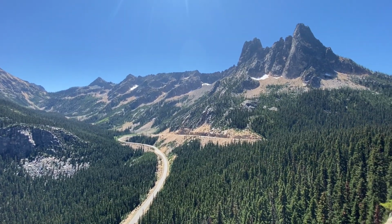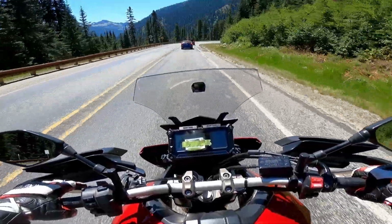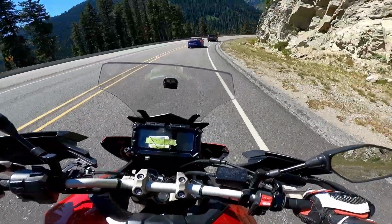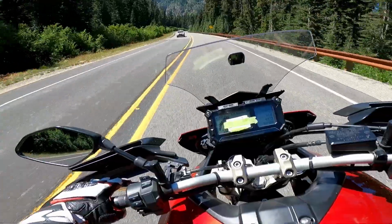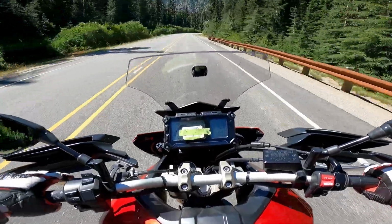As we bid adieu to Liberty Bell, the road carries us downhill towards the west, where another thrilling chapter of the ride awaits. The path through the mountainside is a masterclass in motorcycling fun. While the road might not flaunt the most crisp lines, the clean surface offers the grip we need to navigate the twists and turns with confidence. Just keep in mind that on a sunny Sunday like the one I rode, a bit of traffic can add a challenge to the adventure.